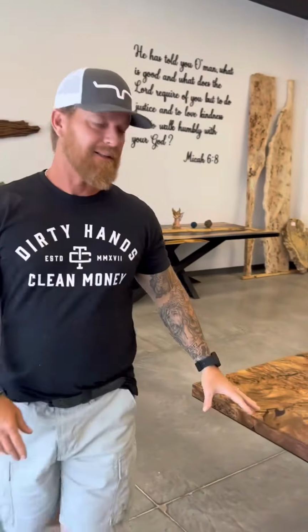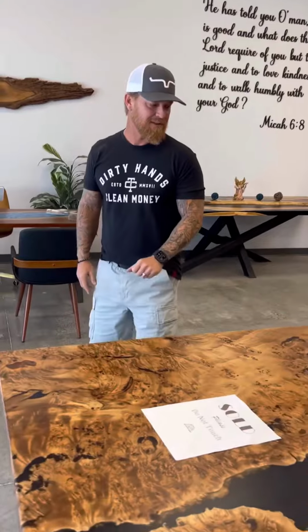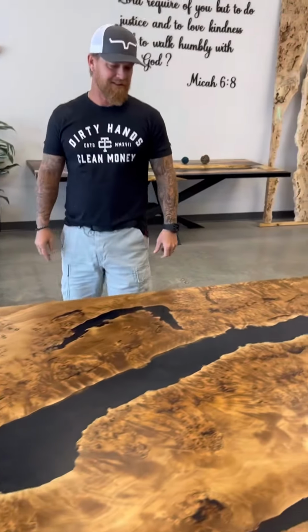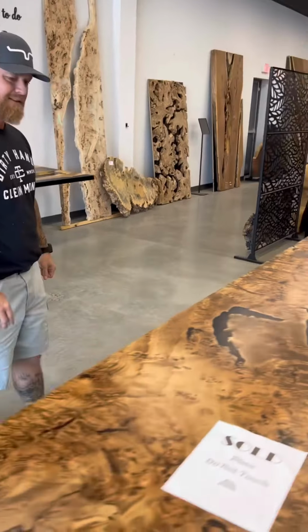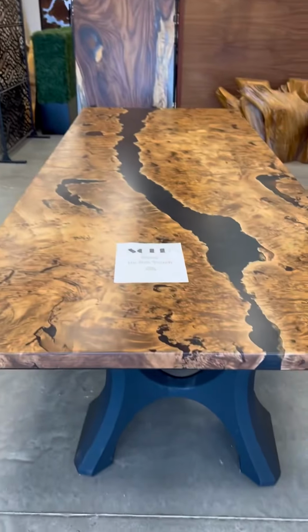Here's a table that I absolutely fell in love with when I walked in. Y'all get a good look at this. Got a little black epoxy in the bottom and some clear going through there. Absolutely beautiful.